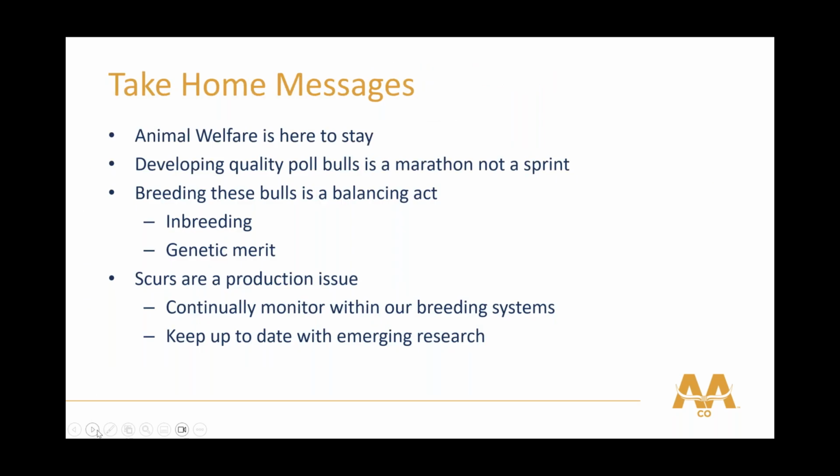Okay, so I'll just wrap up. That's a snapshot of where we're up to with breeding for polled, practically, in AACo. One of the most important things here is to do it properly. Developing quality bulls is a long-term process and relies on a lot of hard work, and a lot of time has gone into this from many other people than me. That's a real credit to some of the people who started before me on this journey, and who gave us the encouragement to really push polled out into our herds.